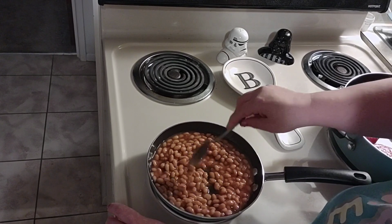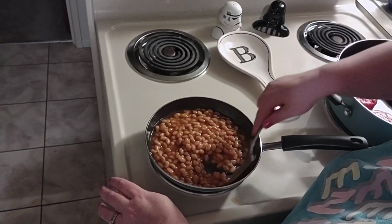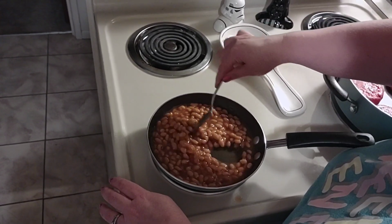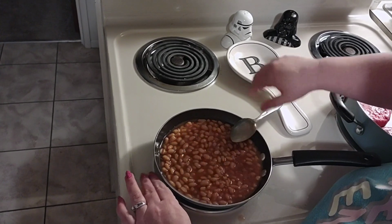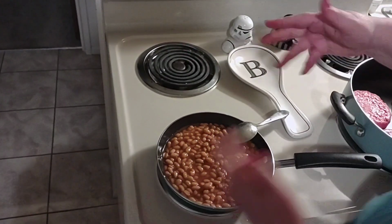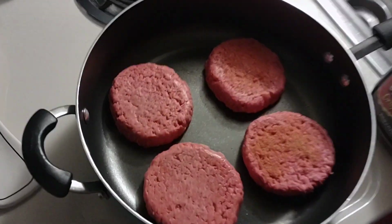Yeah. I like how you add it in, not like where a lot of people buy it where it already has it in the can. Yeah, I add it in to taste, and then if I need to add more, I can. Yeah, because you can't take it out. But it cooks in there, so it... Yes. These look pretty good.